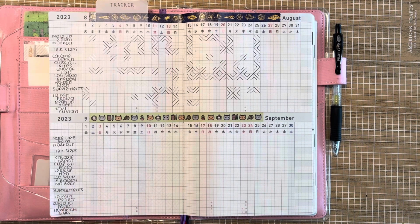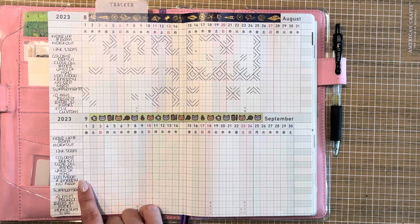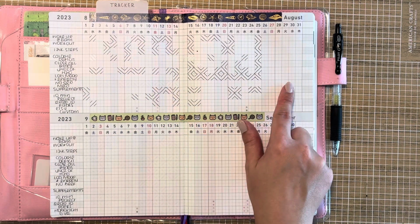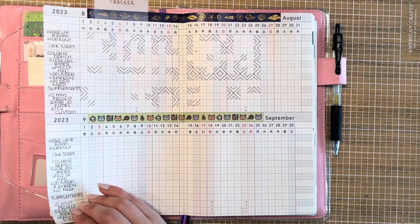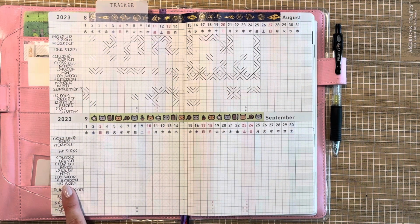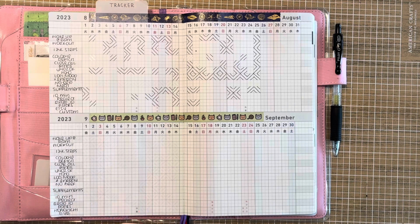I'm still logging my mood and energy. I really got into it in the middle of the month, and I feel like I've had good success. So it might stick around for one more month, and then we'll go from there, and I might adjust some things.